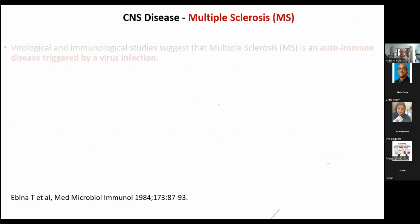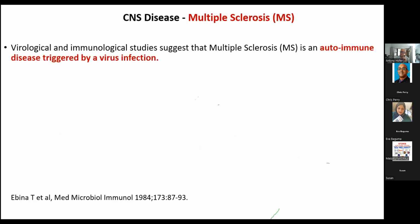MS, multiple sclerosis, many people are battling with this at the moment. The virological and immunological studies suggest that MS is an autoimmune disease triggered by a virus. As we know, colostrum is a phenomenal antiviral product.